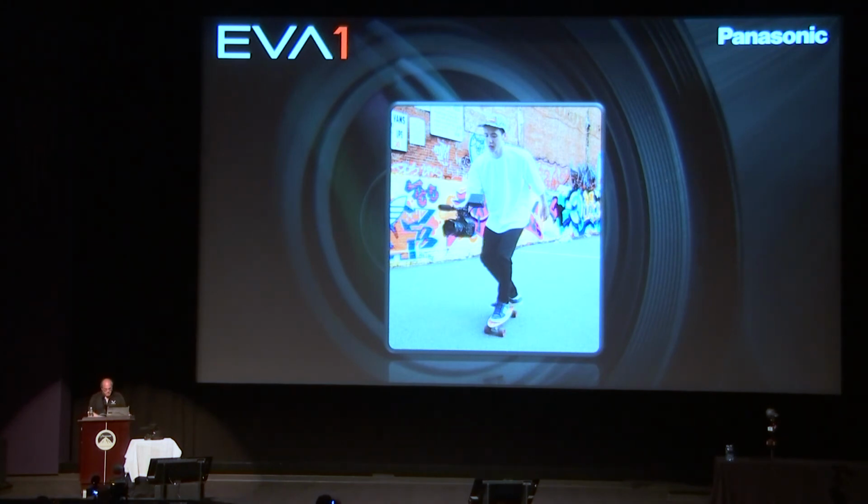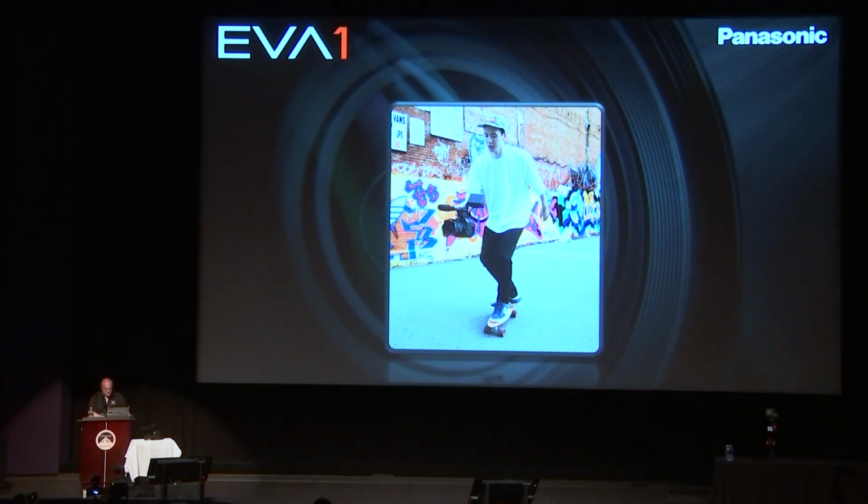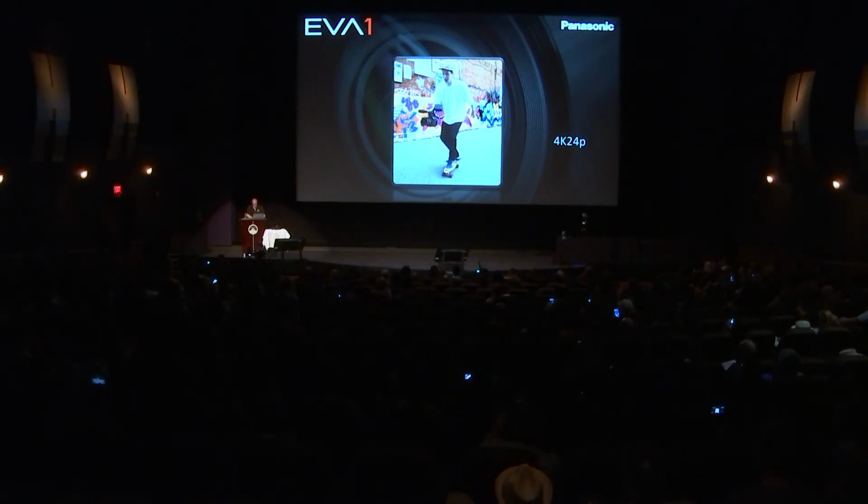Independent filmmakers want to put their cameras in all sorts of shooting situations. They ask us for a cinematic look, so the EVA1 features an all-new Super 35 sensor. It's not just a 4K sensor. It's beyond that. So more on that in a little bit too. But know that it can shoot 4K at 24p. Actually, it can shoot 4K up to 60p too. And for special action shots, 2K up to 240 frames a second as well.